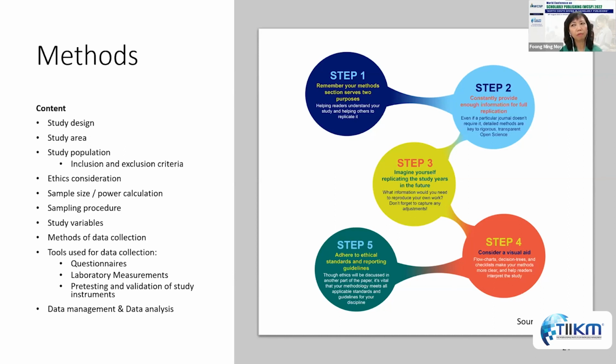You also need to detail how you come up with a sample size through power calculation or sample size calculation, how you sample your respondents, and what are the study variables, how you conducted the data collection, whether through questionnaire, through face-to-face interview, or telephone interview, or online questionnaire. And what are the tools that you use for data collection, if questionnaire, is it validated, whether you use a lab measurement or any new tools, whether you pre-test or validate the instrument. And finally, how you manage the data and how you analyze the data. So all these need to be clearly written so that the reader can actually replicate the study.